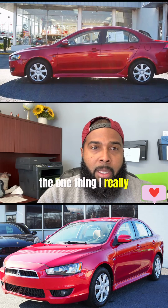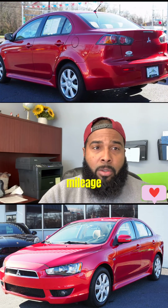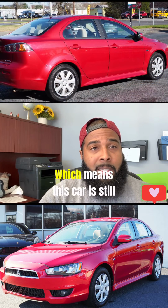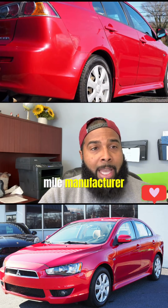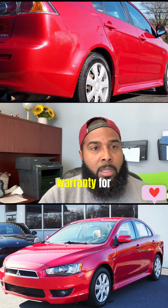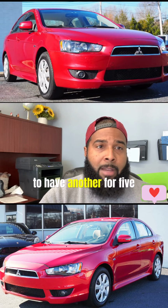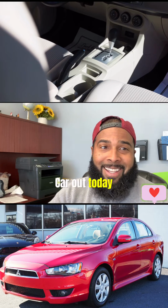The one thing I really like about this vehicle that I think is a very key selling point is that it's low mileage. 25,000 miles roughly on the odometer, which means this car is still covered under the 75,000 mile manufacturer drivetrain warranty for Mitsubishi. At this pace, you can expect to have another 4 or 5 years left on the warranty if you drive this car out today.